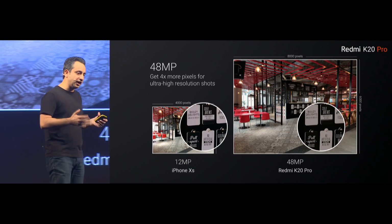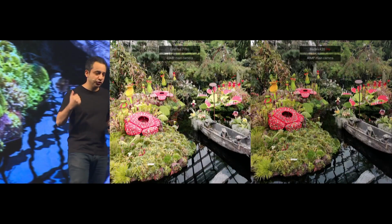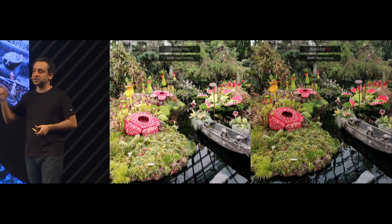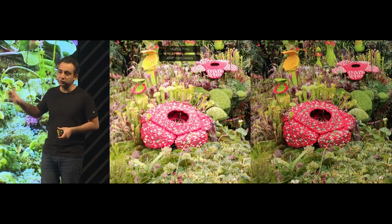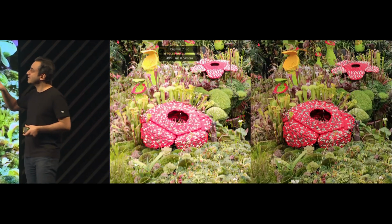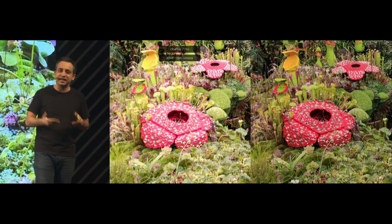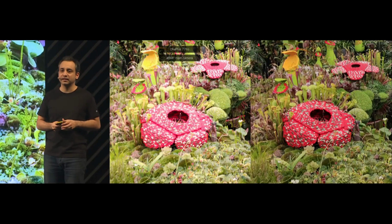If you compare it with other people carrying a similar sensor, let's take a look at this one, right? So you've got the OnePlus 7 Pro, which also has a 48 megapixel camera, and you've got the K20 Pro. You can start seeing that difference. Actually, if I go closer, you start seeing even more difference. If you think the flower is pixelated, it is by design. It's a Lego. But you can start seeing the difference in terms of the overall exposure it's able to manage and the colors. And this is where Xiaomi's enhanced AI as well as camera optimization really comes to the fore, and it stands out.